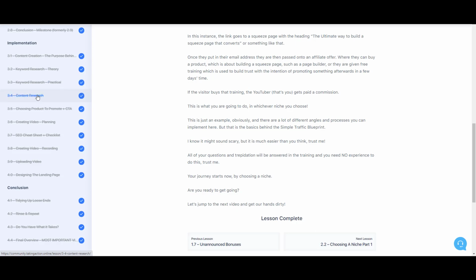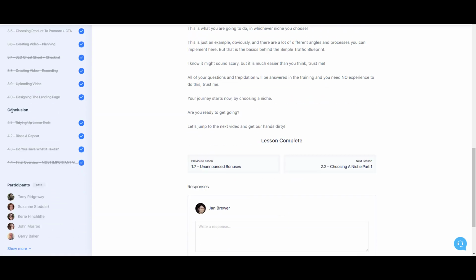It talks about how to do research, how to, very importantly, choose a product to promote, and what call to action you're going to use. It talks about creating a video. There is a search engine optimization cheat sheet and a checklist for you, which does help a lot when you're just trying to get yourself organized with these things. It's a bit overwhelming at first, but it's not. Creating a video and recording and uploading, and then designing your landing page, which, as I said, is part of your website. And then, once you're through that, you're just about there.